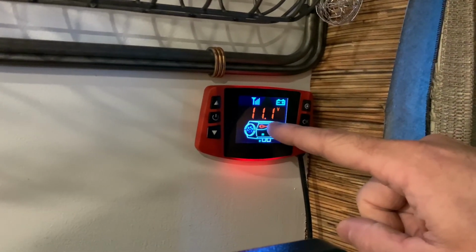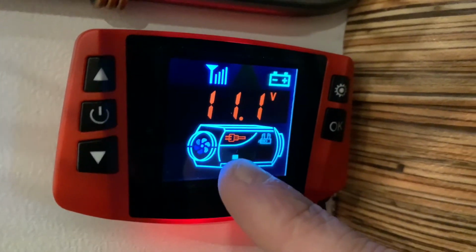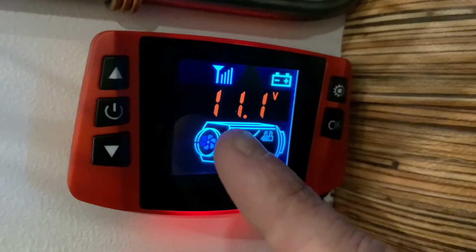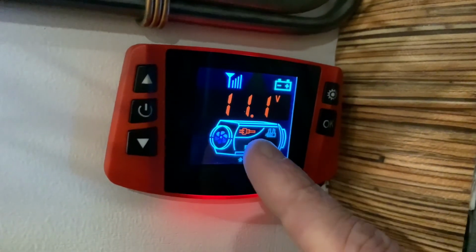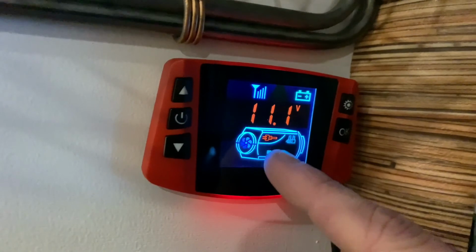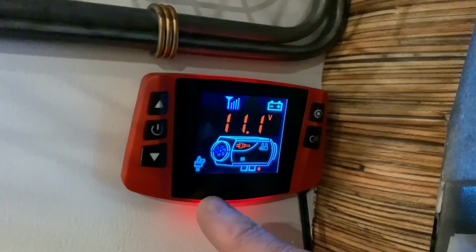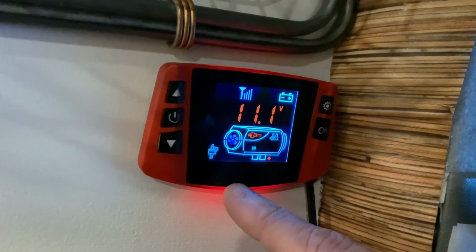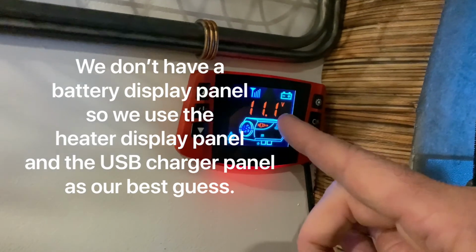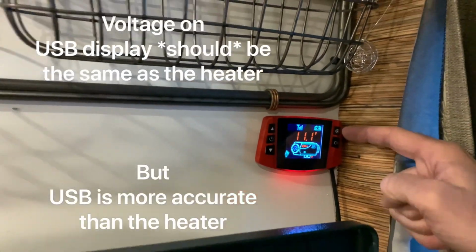This is a big one. So this is really important. Our power system here is all done by solar and battery. At 10, this heater will suddenly shut off. If you know that you're low on power, do yourself a favor and shut this off before it gets to 10. Otherwise, it will suddenly shut off, and it's not good for the system, and it's a little smelly as well, unfortunately. You will see this fluctuate a lot, but you can cross-reference this number with the number on the USB charger. And don't worry about the settings button.